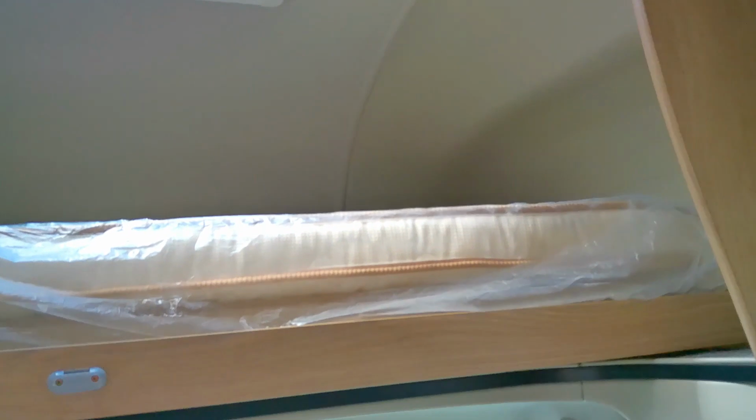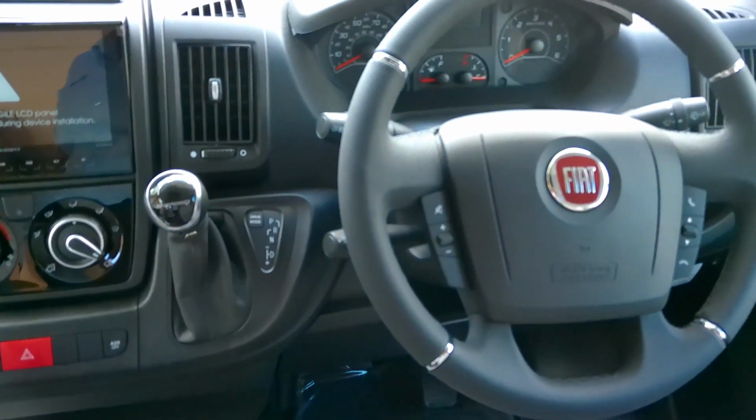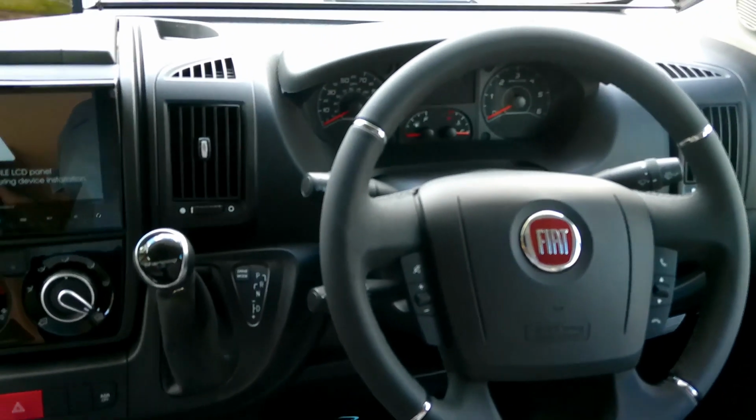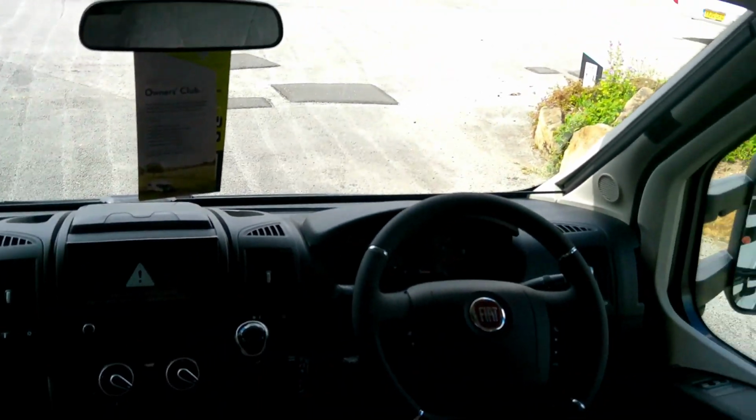Really nice upholstery finishes. It's a Highline, so you've got a double bed over the cabin. And we've got cruise control and cab air conditioning. And full cab blinds to the front and the side windows.